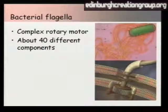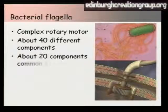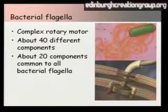Now, this is where we have to be careful about complexity and irreducible complexity. You can take most of those components away. If you look at all the different types of flagella motor that there are, you end up with about 20 components that are common to all, so we might suggest that these 20 components are the minimum you need to have a working bacterial flagella. So here is an example where you can't take away any more parts. If you take away any more parts, it stops functioning. So it appears to be irreducibly complex.